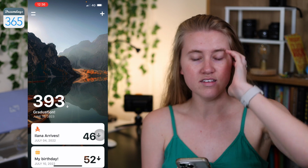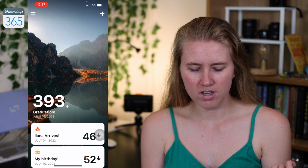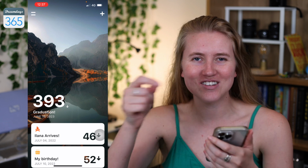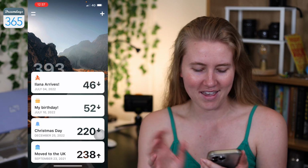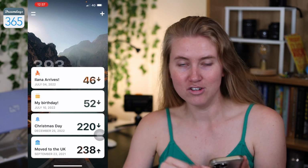And then Dream Days, I think I've talked about this before. This is a countdown app and I like having this. And actually, I just realized my widget isn't there for my Dream Days countdown. I like having my widget to see, so like, you know, 393 days until I graduate grad school, and then my best friend comes in July, and then my birthday, and I also have the reverse ones on here, so I moved to the UK 238 days ago. So anyway, I like that stuff.